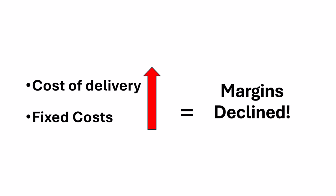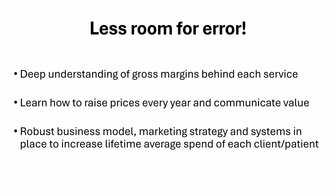So in summary, while the cost of the toxin itself may not have increased, practitioner and admin staff wages and fixed overheads like rent and utilities have risen sharply. As a result, most clinics are earning less profit from toxin treatments today than they would have done in the late 1990s. Unfortunately, this trend isn't limited to toxin treatments. It applies to many services offered by aesthetic clinics today. As a result, running a profitable clinic has become more challenging than it was 20 years ago.